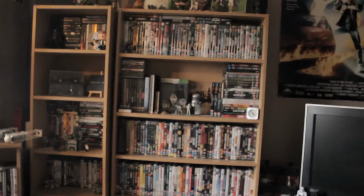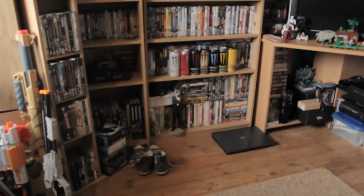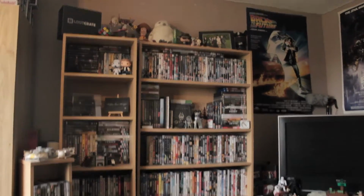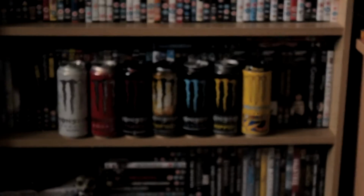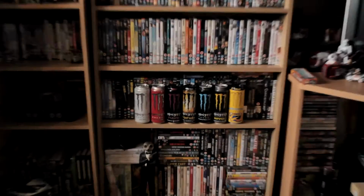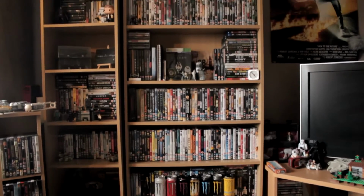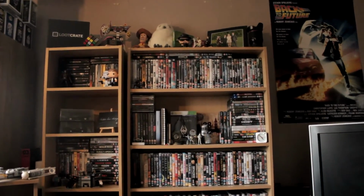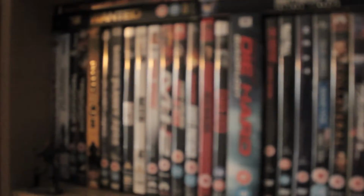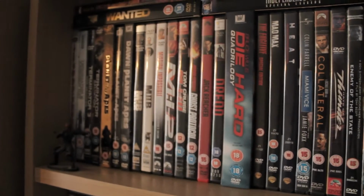Moving away from those two shelves, we have the final major shelving unit right in the middle there. It's my personal favourite, but those monster cans are only there temporarily, just so you know. Although I think I have gotten into collecting monster cans because they are pretty beautiful. Let's begin at the top shelf, and we do have some more. It's mainly DVDs because, like I said, I used to collect DVDs before I moved over to Blu-ray finally.